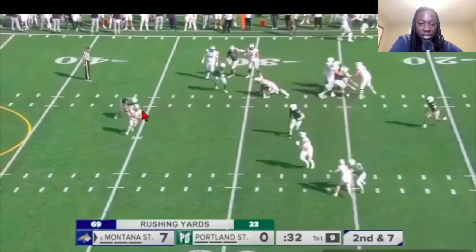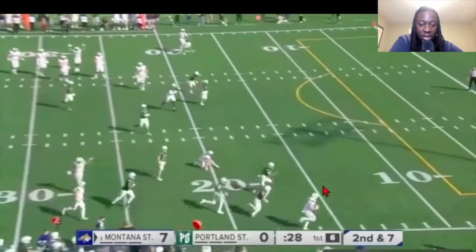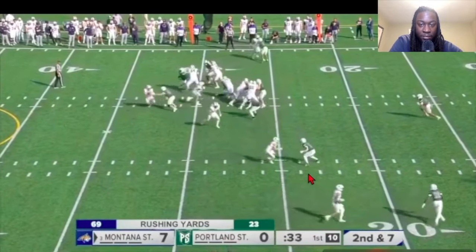And the guy just missed him. He can throw it or he can run it. He's going to throw it late, and it's going to end up being a touchdown. Really big time play right there. He's got a lot of options here. He can run it, he can throw it.